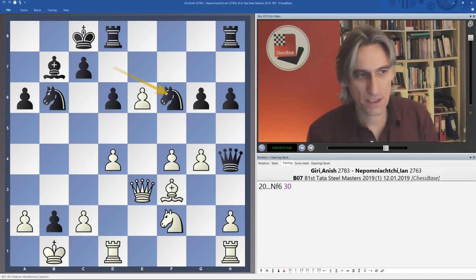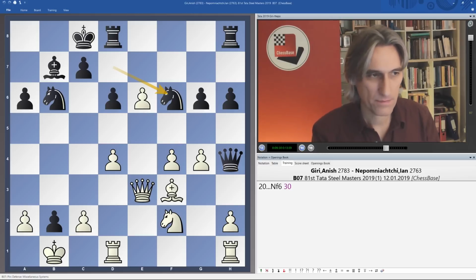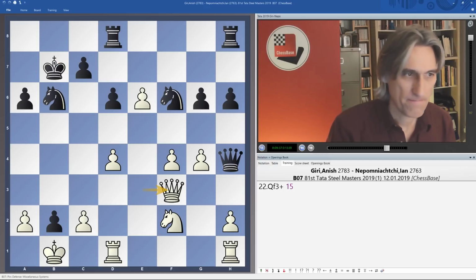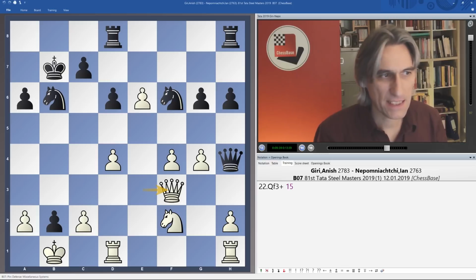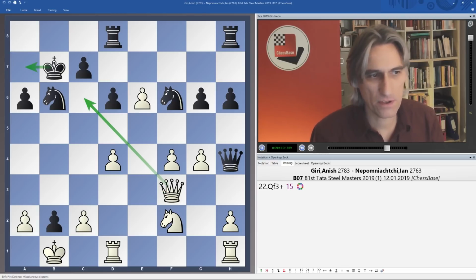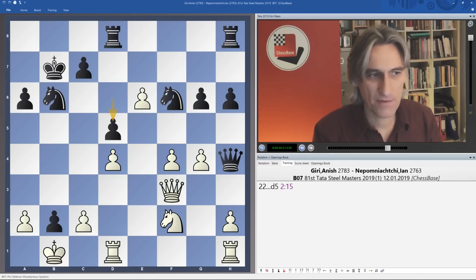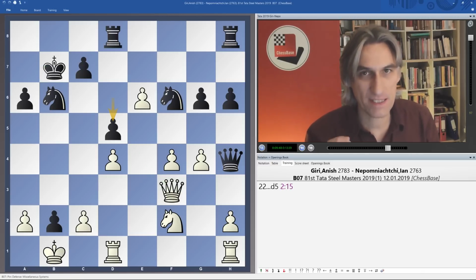Nepomniachtchi played knight f6, so he's a piece up. Bishops exchanged. Queen f3 check. Now, it's possible to play king a7. Maybe he was concerned about a queen coming in here. In any case, he played d5 to block the check. Now, that is a very daring move.